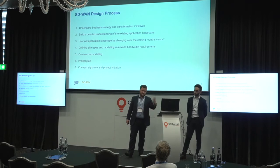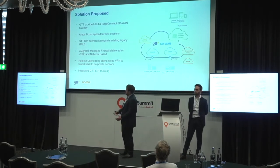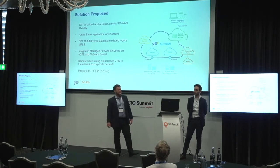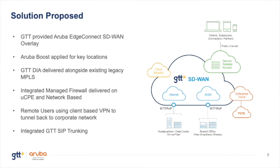That flows into commercials and project plan and defining how we fail over and things. And that was a complex discussion for this client, but ultimately successful, as we'll see. And then we start the project and go from there. So this is what we delivered them. Again, a fairly simplified diagram, but we delivered them GTT-provided Aruba Edge Connect. In 2017, it was Silver Peak Edge Connect.